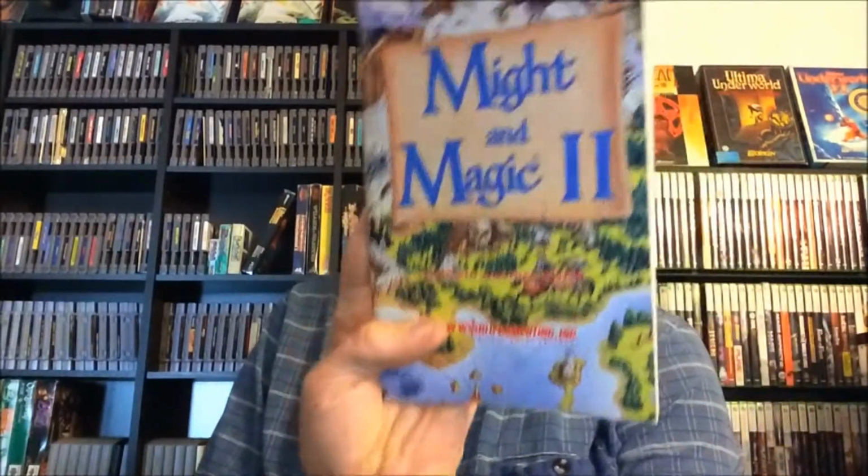Don't have the box for it anymore, but I do have the discs, the manual, and the clue book for it. I also have, for the Commodore 64, Might and Magic 2. Same thing, these were my original discs that I played back in the 80s. The manual and the clue book.